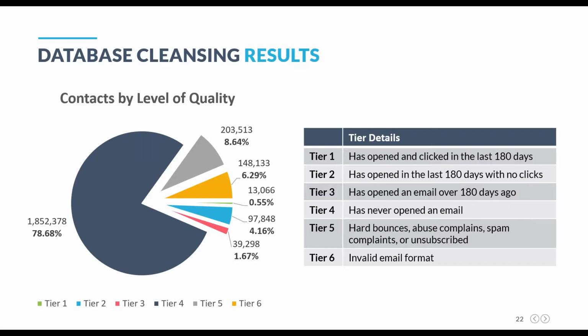You can see that as we go up here, tier 2 has opened in the last 180 days with no clicks. So they've opened but haven't necessarily engaged. Tier 3, they've opened an email over 180 days ago. Tier 4 has never opened an email. Tier 5, hard bounces, abuse complaints, spam complaints, or unsubscribed. And then tier 6 being an invalid email format. So that would be contacts that didn't have an @ symbol or a period, basically where the domain would be identified. In a lot of those cases, this is standard for basic database cleansing, but going a level further to truly identify who those people were.